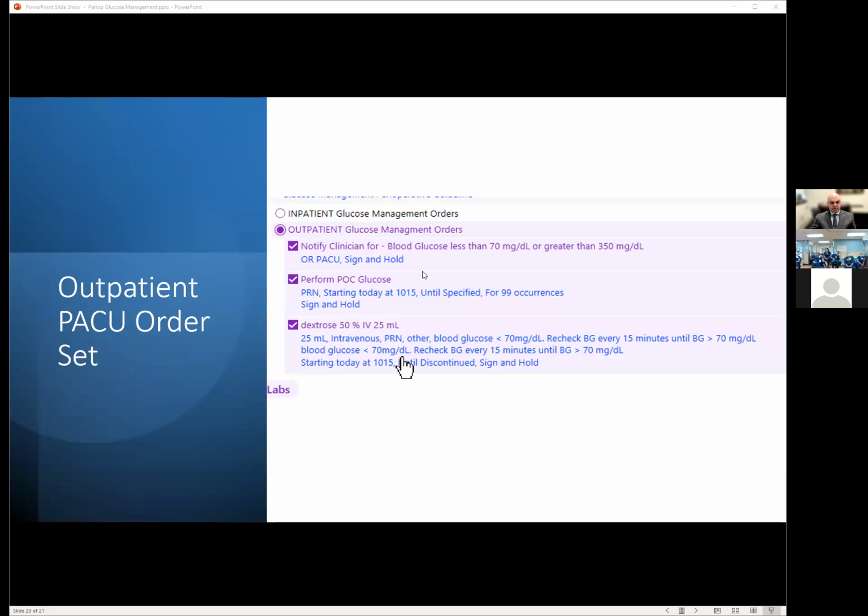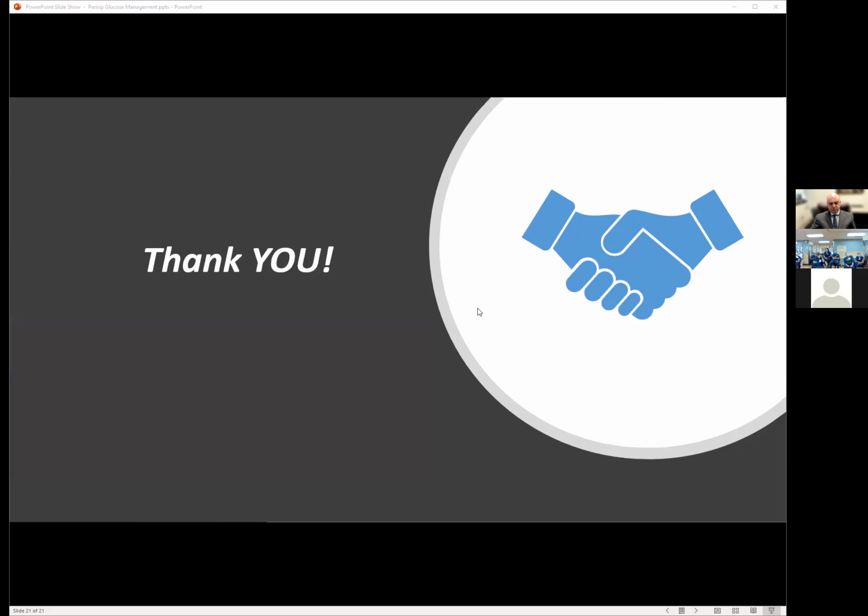And very similarly to the inpatient order set, there is a separate PACU order set for glycemic management, but specifically for the outpatients. This is not meant to initiate any type of treatment apart from the hypoglycemic protocol. It is only meant to recheck the blood sugar. And that's really all I have in terms of the update. I'll open it to any additional questions, either about the outpatients or about the entire glycemic management changes.